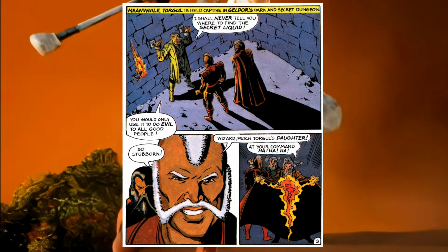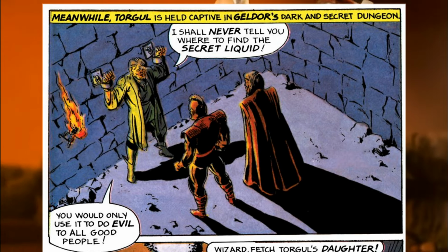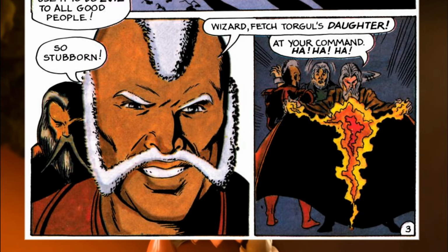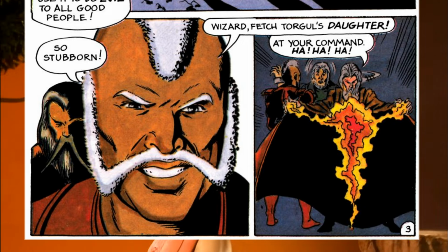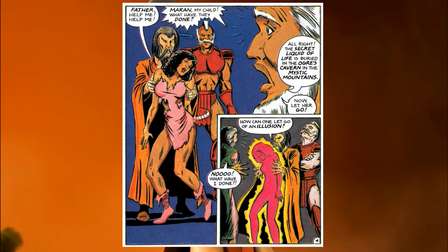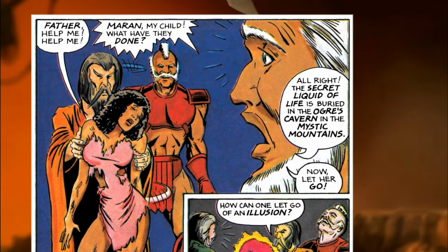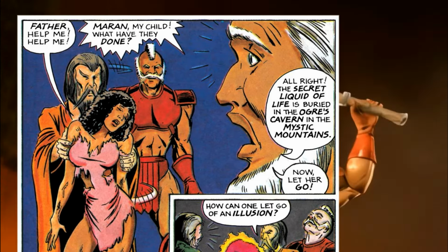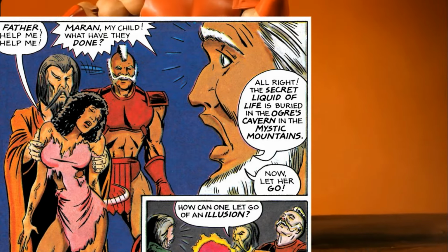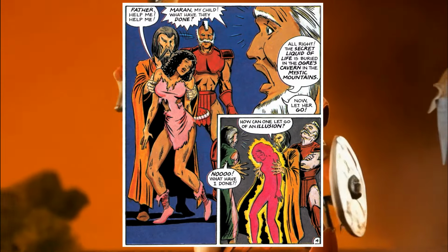Meanwhile, Torgul is held captive in Geldor's dark and secret dungeon. I shall never tell you where to find the secret liquid. You would only use it to do evil to all good people. So stubborn. Wizard, fetch me Torgul's daughter. At your command. Father, help me. Help me. Moran, my child, what have they done? All right, the secret liquid is buried in the Org's cavern in the Mystic Mountains. Now let her go. How can one let go of an illusion? No! What have I done?